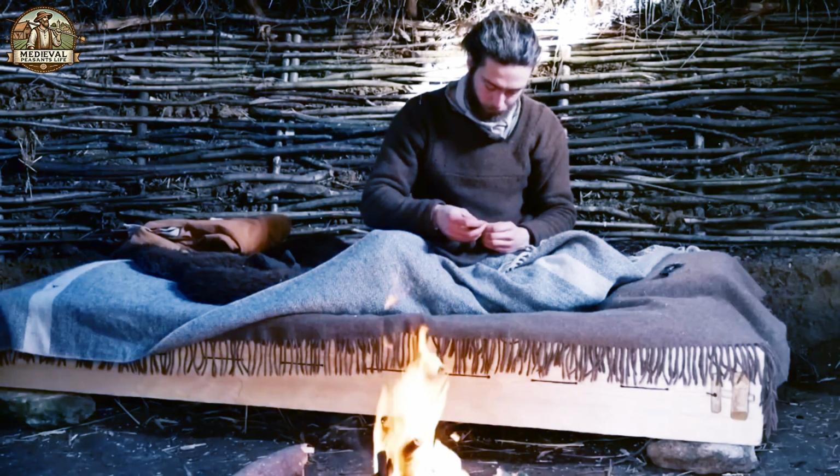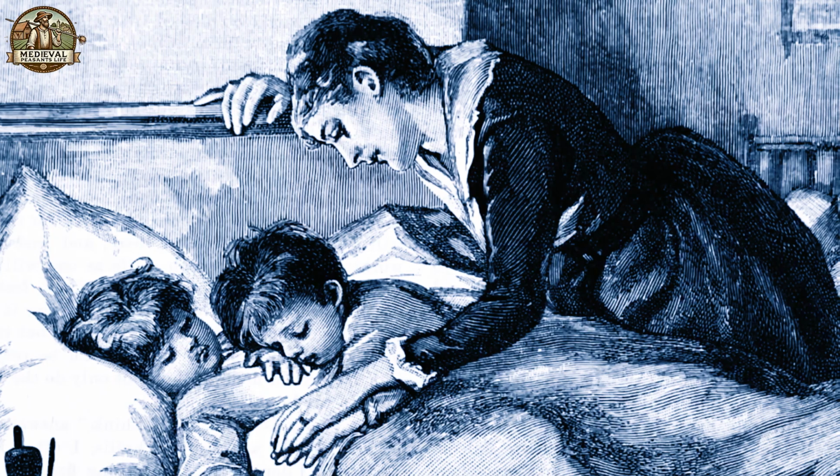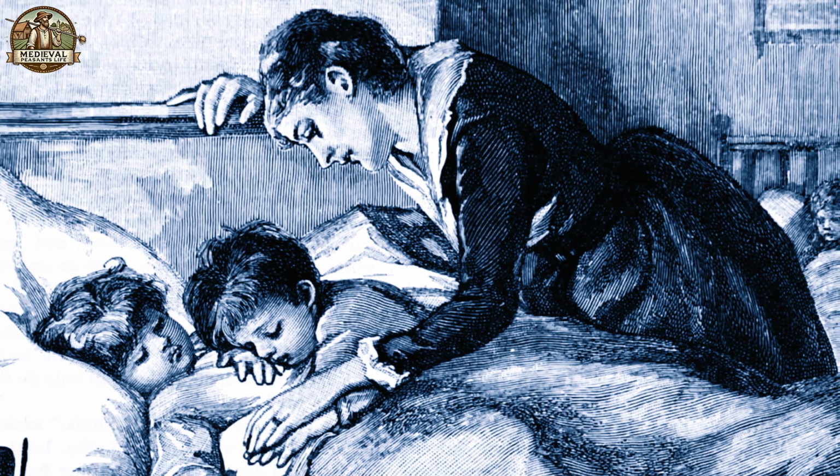Clothing was a winter warrior's armor. Peasants wore up to 5 layers of wool, each processed for specific purposes: soft inner layers for comfort, coarse outer layers for durability.